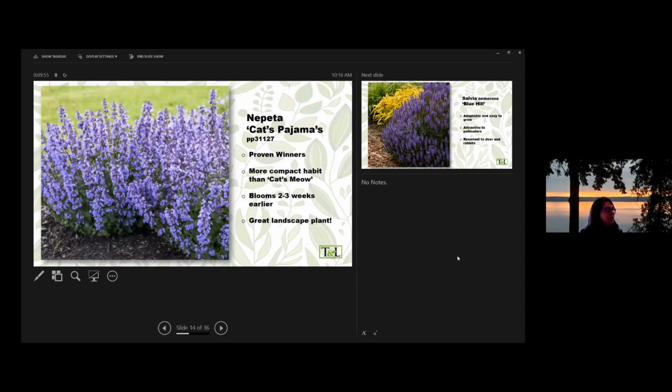Cat's Pajamas, a little catmint. And this is a Proven Winners variety. It's much more compact than Cat's Meow. It blooms earlier and has a nice form. It does great in the landscape. Kind of a two-toned flower. It's kind of hard to see in this picture, but it's a winner.